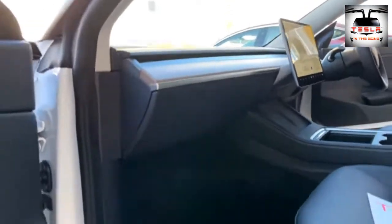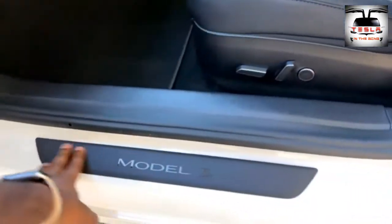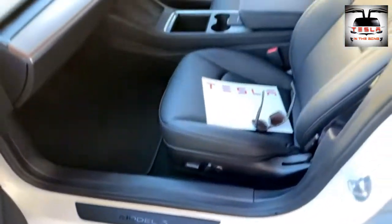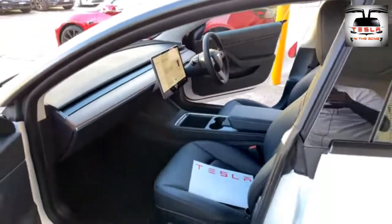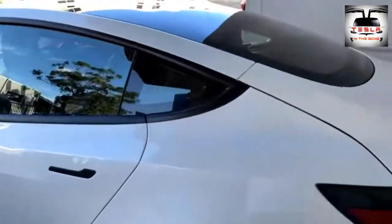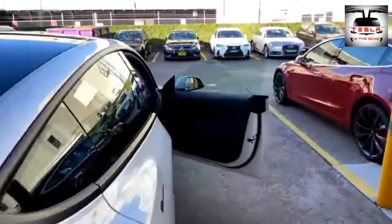A few other things. You can see that the Tesla logo is also slightly differently finished. It used to be chrome, and now it's slightly differently finished. So that is that. The Tesla Model 3 refreshed version. I am reporting from Tesla Sydney, Alexandria.